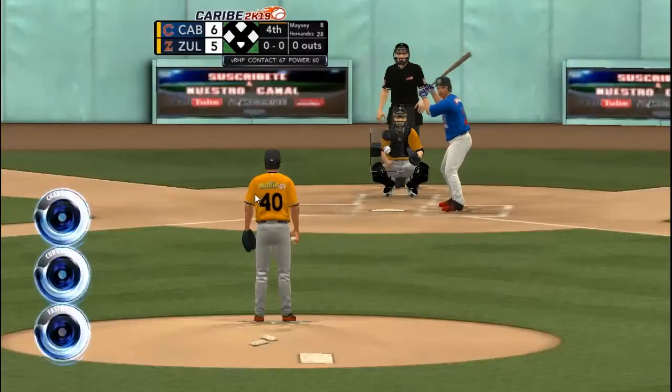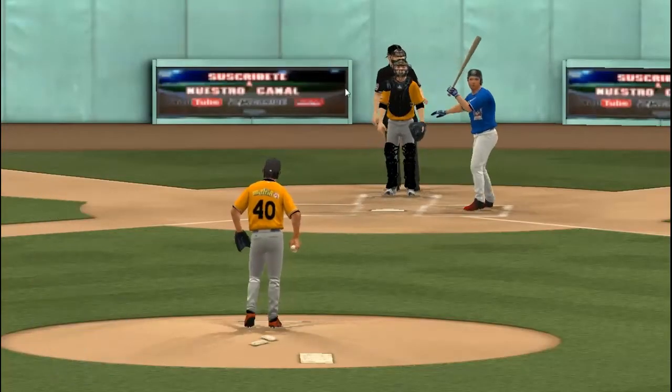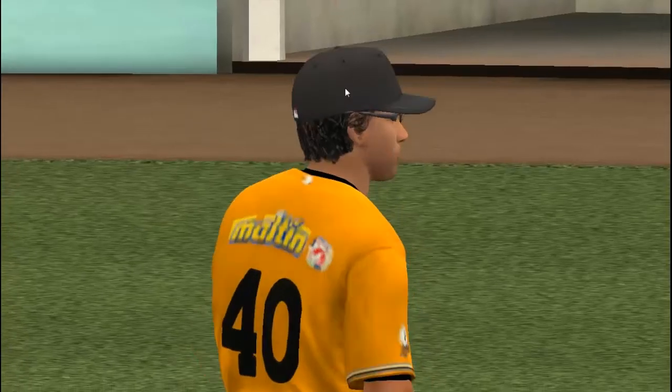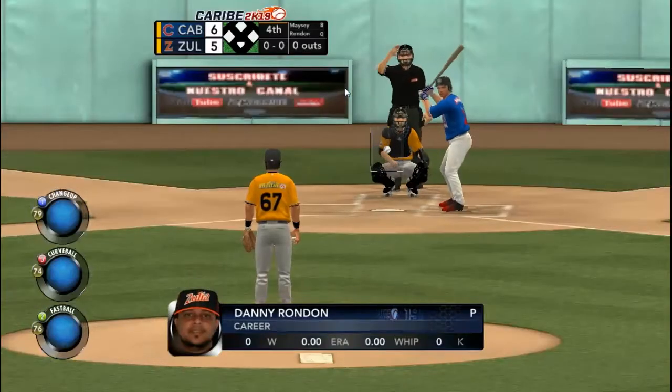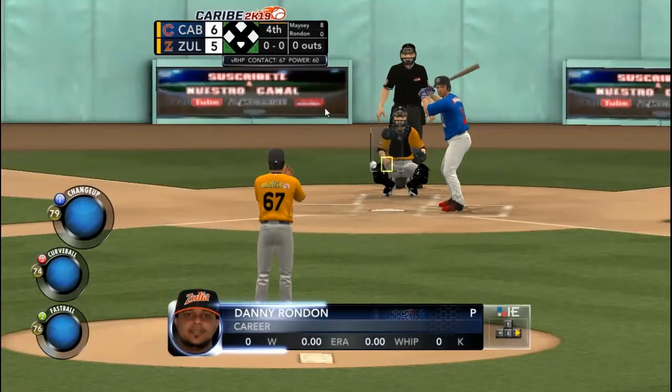And if you just joined our broadcast, great time in League Baseball. I'm Gary Thorne with Steve Phillips and John Kruk. Rondon gets called on to take over the mound duties. They've decided it's time to bring a new arm into this one.